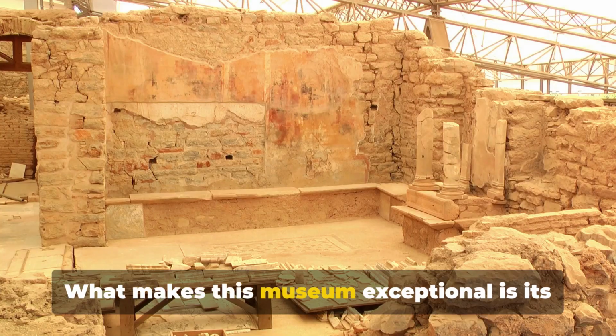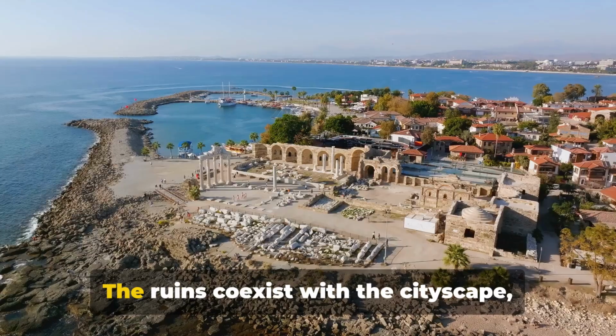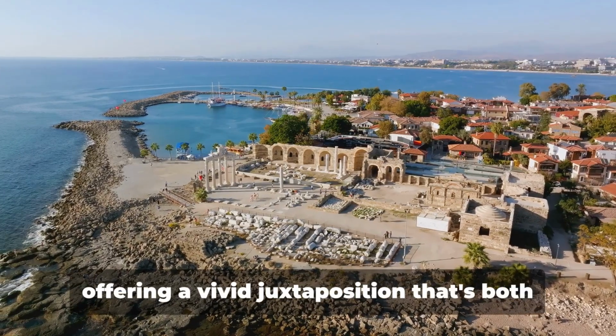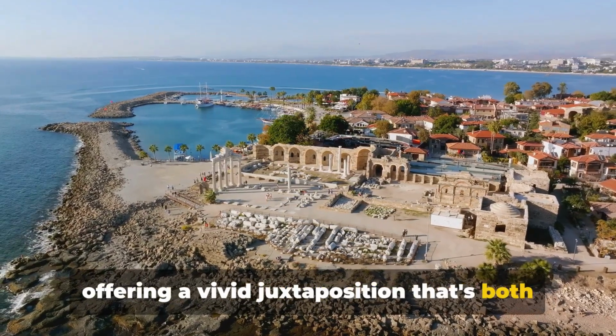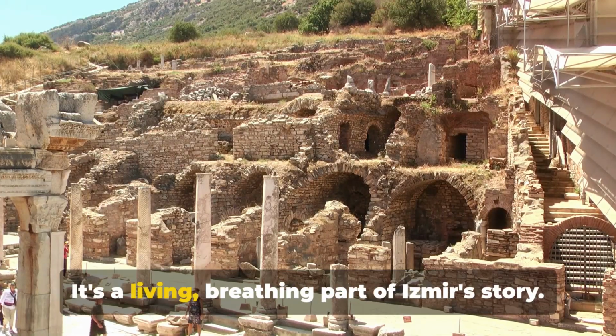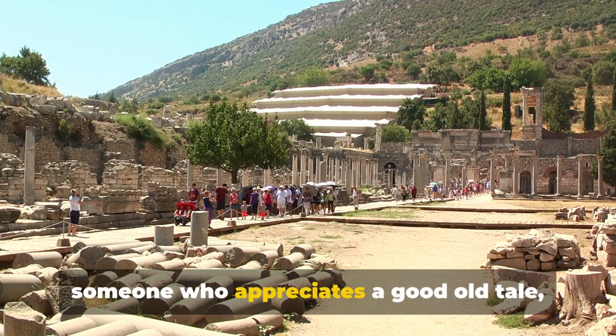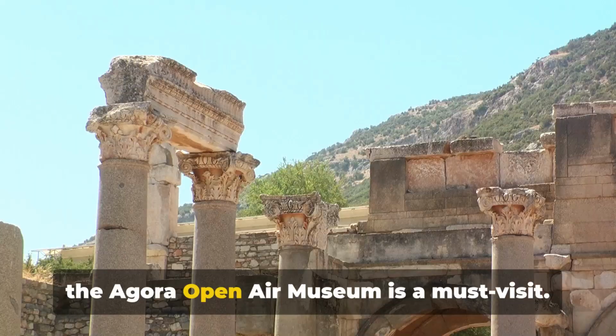What makes this museum exceptional is its unique blend of the past and the present. The ruins coexist with the cityscape, offering a vivid juxtaposition that's both intriguing and captivating. It's not just a museum, it's a living, breathing part of Izmir's story. So if you're a lover of history or just someone who appreciates a good old tale, the Agora Open Air Museum is a must-visit.